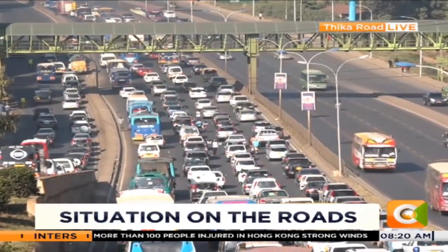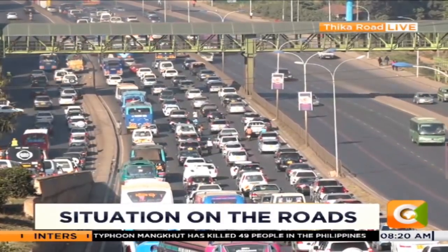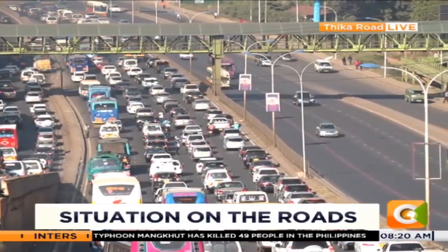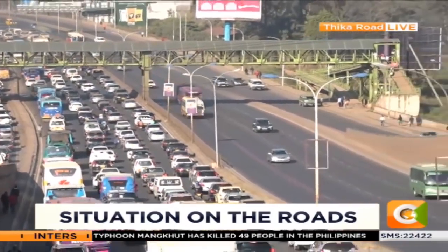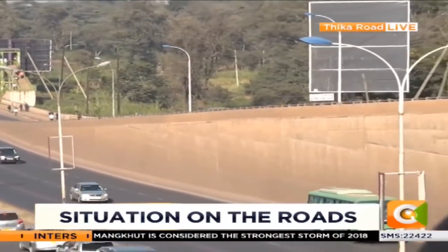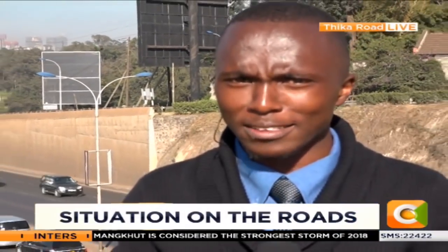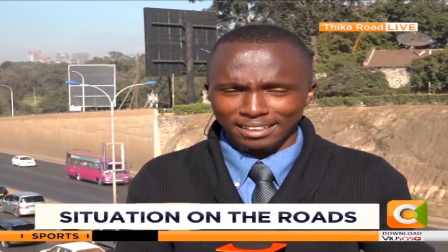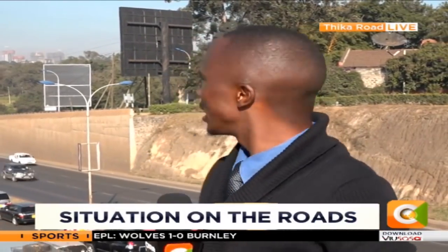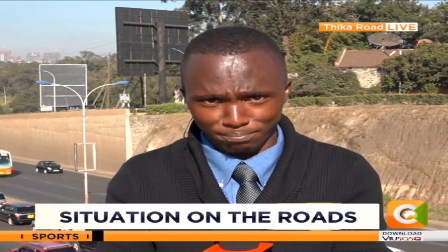But some good news at least is that the sun is out. We were worried about the cold, but now we're fine because the sun is out. It seems like global warming is also taking effect in Kenya, because by the time we did the first link at around 7:15, it was so cold in Nairobi. Right now, the sun is out and it doesn't look like it's going to be cold anymore. So those are some of the effects of global warming, I presume.